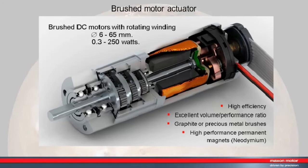When we're talking about brushed motors, we're talking about the brushes. Those are the coppery gold sections on the far right, which conduct the power coming into the motor onto the shaft so that we can select the correct part of the winding to activate. The winding creates a magnetic field, and that reacts against the permanent magnet and causes the rotor to rotate.